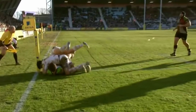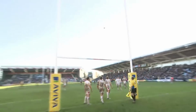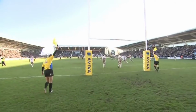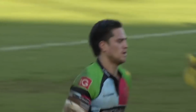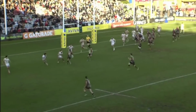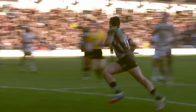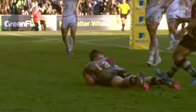Sam Smith went over in the corner for a try against the club he'll be joining in the summer. And a few minutes later, Botica's third penalty gave Quins the lead for the first time. Even a losing bonus point looked to be drifting away for Worcester when Harry Sloane scored a converted try on his Premiership debut. Harlequins were 8 points ahead.